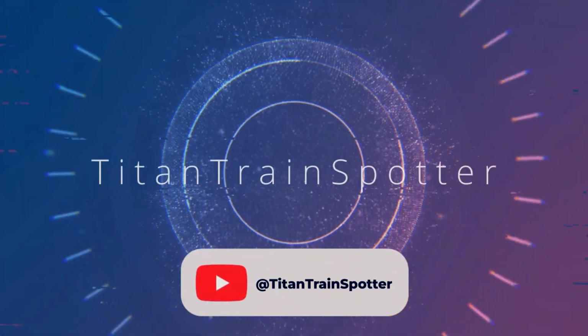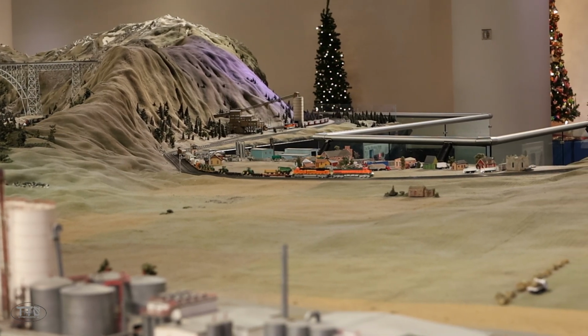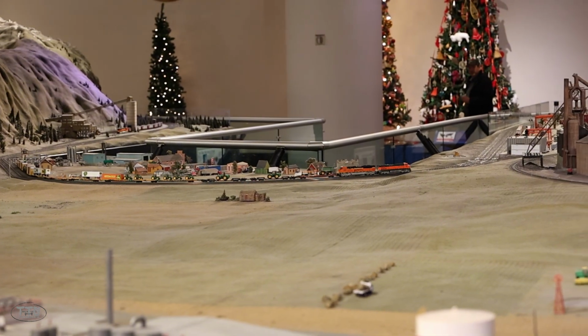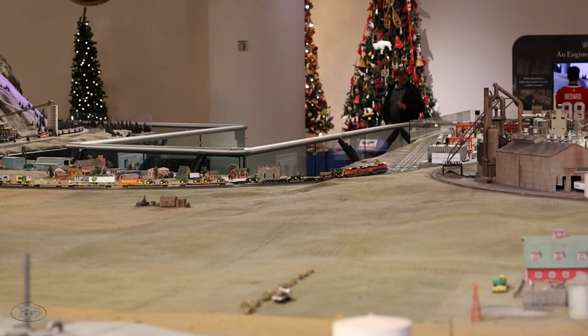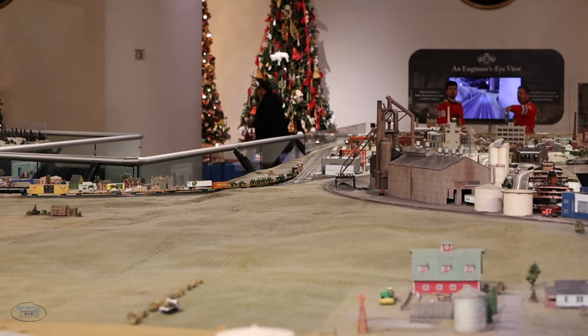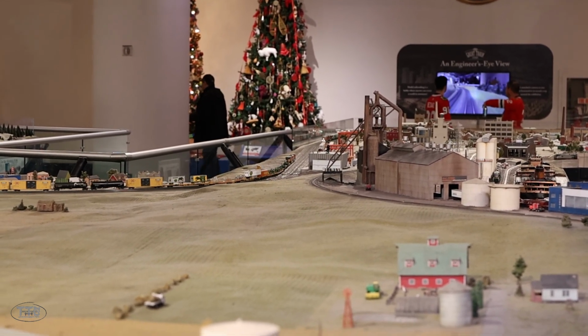In January of 2025, my family and I went to a Chicago Blackhawks event at the Museum of Science and Industry in Chicago. And one of the displays there is their model railroad display, which is perhaps one of the most impressive displays I've ever seen, and I wanted to share some of it with you.